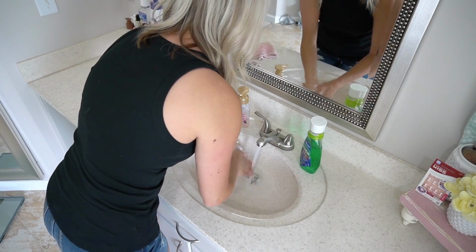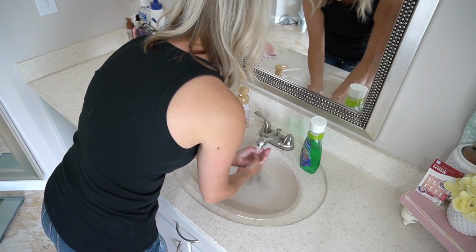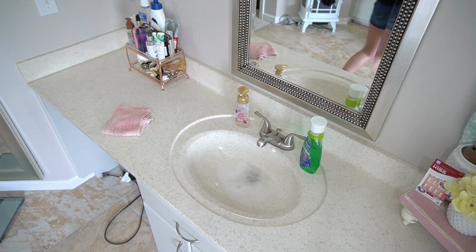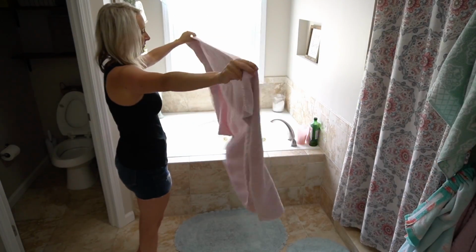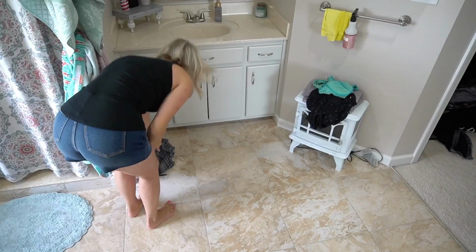So it comes with this, it comes with the wand. And then as you can see in there, you keep the refills in there and you just buy a refill. So once you have that container, all you have to do is buy the refills, and they last you a really long time and they're really inexpensive.